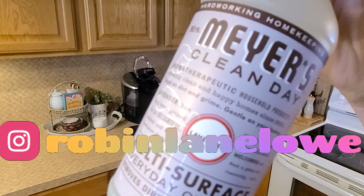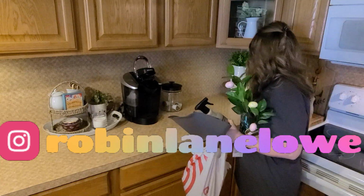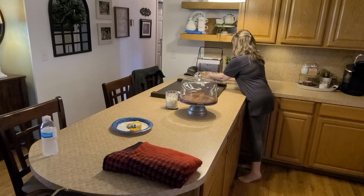Here, I'm just showing you the Mrs. Meyer's All Purpose Cleaner in the lavender scent. I picked this up at Target, and I thought that scent would be a perfect spring smell, and that's what I'll be wiping down all the countertops with today.